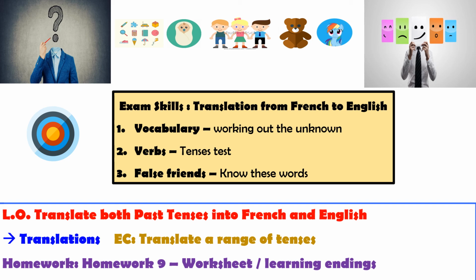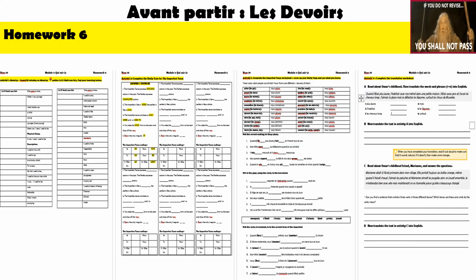Alors, mes petits. So then, guys, hopefully you're feeling more confident in this. Let me just remind you of this week's homework. Et voilà, guys, this is your weekly homework, all on the imperfect tense. We've talked about how important this is to get a grade 7, 8 or 9, you need to absolutely master these things. So make sure you get on it and complete it in addition to this lesson.